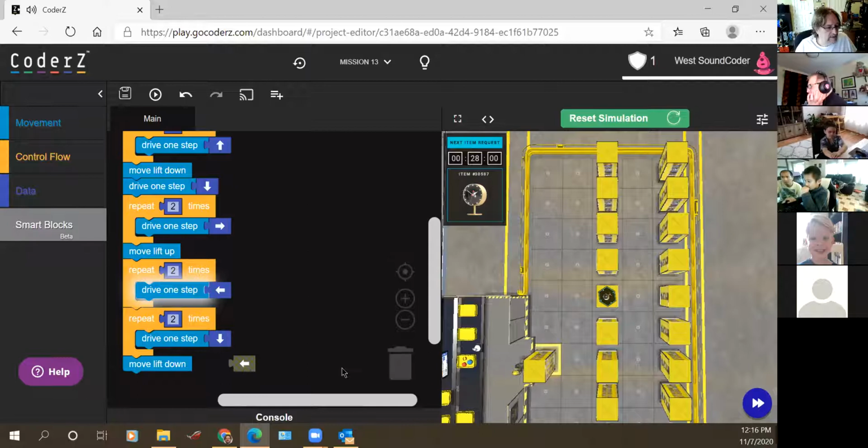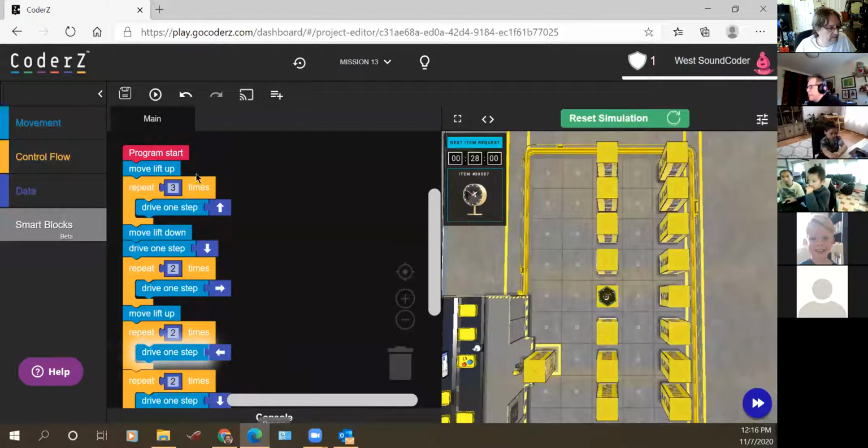Okay, so let's see what we're doing. What we're going to do is lift it up, put this up here. Now I'm closer to my objective. I will then drop it. So lift up, move 3 spaces up, put it down, move down 1 step, move over 2 steps, lift up, move back 2 steps, move down 2 steps, drop down.